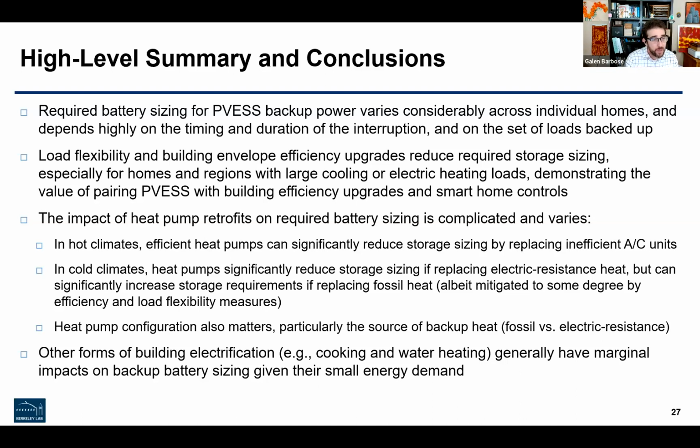Heat pumps are complicated, and I think our analysis fails to reduce down to a simple soundbite in terms of the takeaway. What we saw is that first, it really depends on what region you're looking at. In hot climates, replacing your existing heating and cooling systems with an efficient heat pump can significantly reduce the amount of battery storage that you need for backup power.